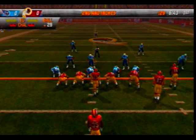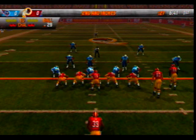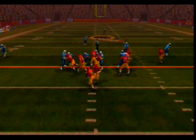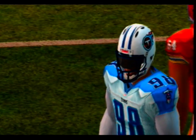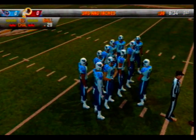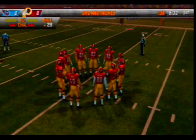Stay at home. Washington goes with a four-man front. They give it to the halfback. Green is there on the stop. Good play by the linebacker to get into the backfield and stop the play for no gain. I'll tell you, that comes from watching a lot of film and knowing the tendencies of the opponent. That was a heck of a play.